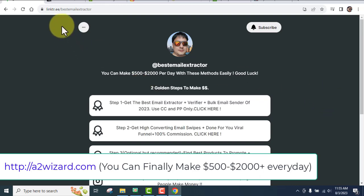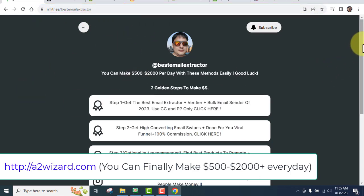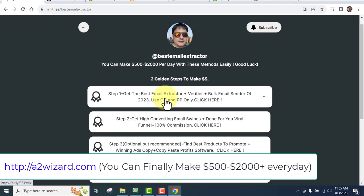Once you go to a2wizard, you'll be redirected to this link. This link can change, but just to be sure that you reach the correct website, go to a2wizard.com. The first step is that we'll be making money using this email extractor software.